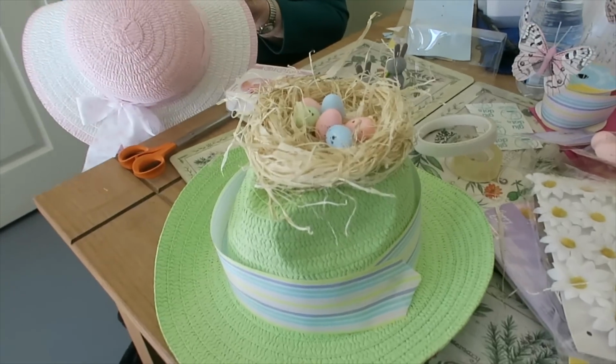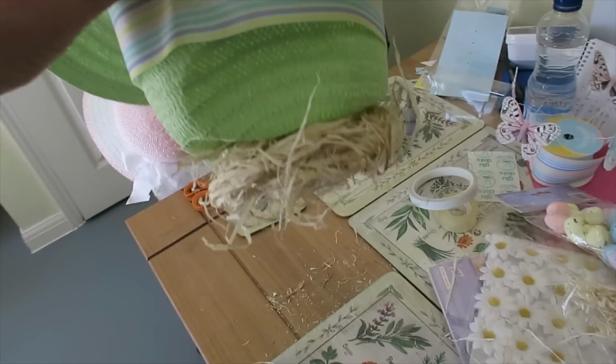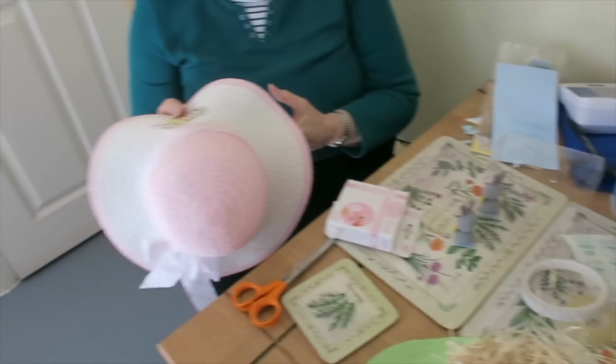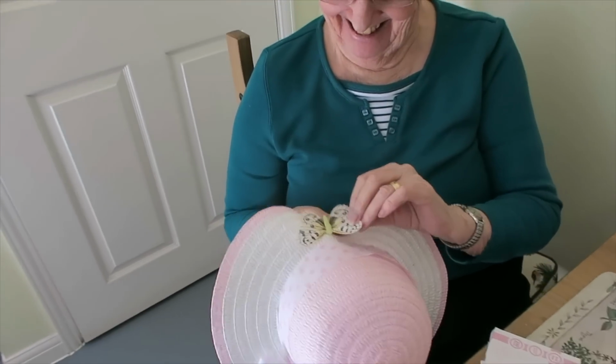Right, I've got a ribbon on my hat, and I've got eggs in a nest on the top, and it has so far passed the tipping it upside down test. Nothing's fallen off. Mother's counted all the components and decided how many of each we're allowed, in the interest of fair play. And I think we're adding a butterfly, haven't we?